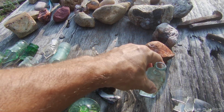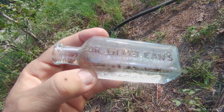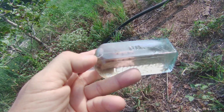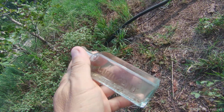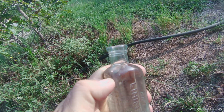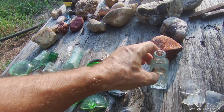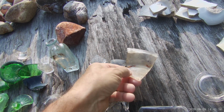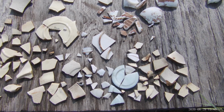And then this one. This is the best bottle I have found to date. It says Dr. J.H. McLean's Volcanic Oil, wait for it, liniment, snake oil, a snake oil bottle. Definitely a corker, and probably, yeah, it's got to be the best bottle I found to date. Oh, I don't know if I covered this piece of glass. It looks like a pie plate. All right, so that is it. Okay, so that was all the glass.